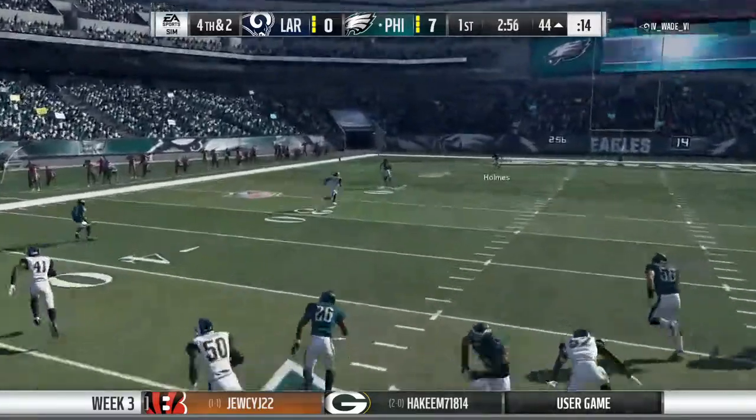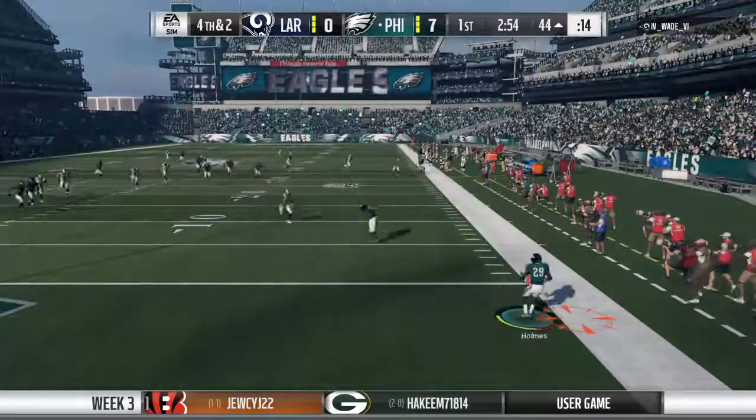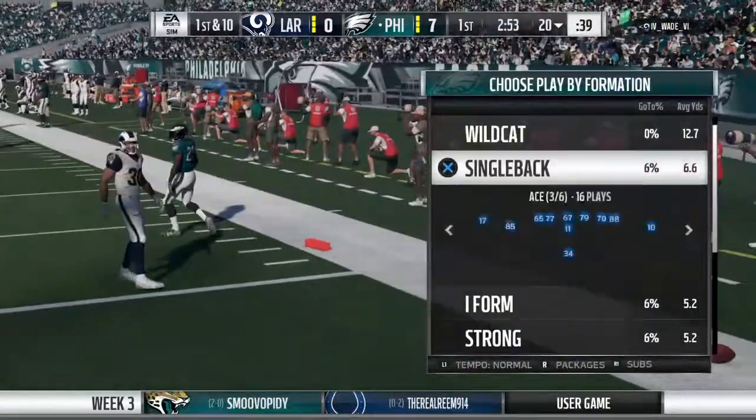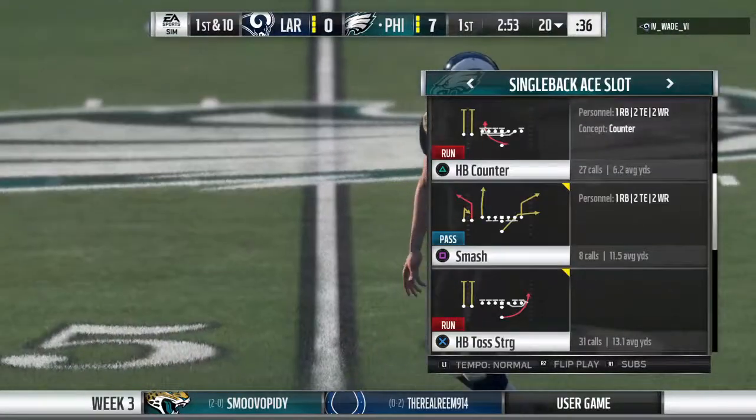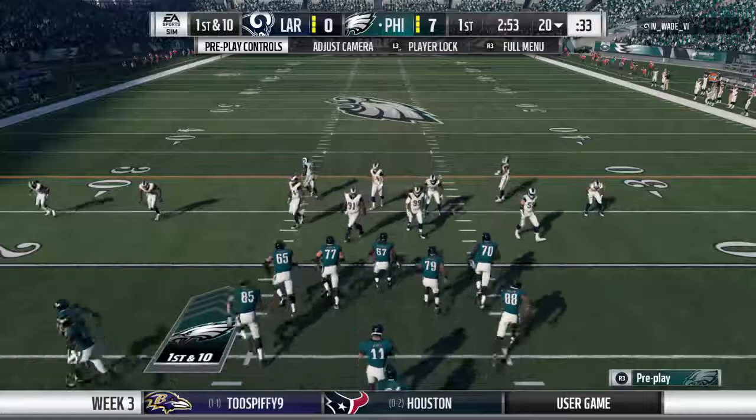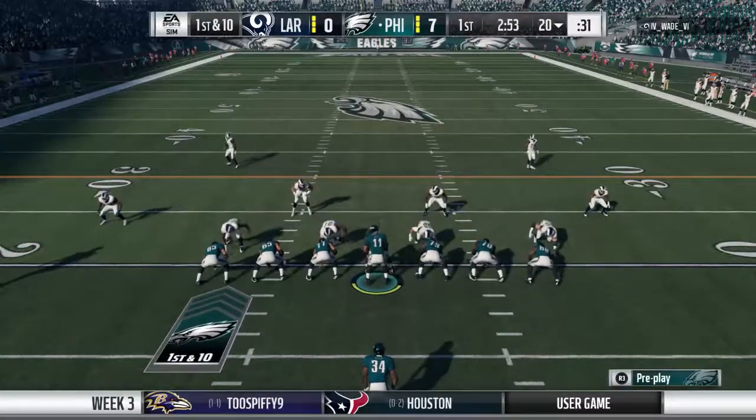Only 2 punts for him last week in the loss as he gets this one away. And not what he was hoping for there, as this will hit in the end zone for a touchback. The Eagles offense back out onto the field. And they hit the home run last drive. 1 play on the ground all the way to the house.